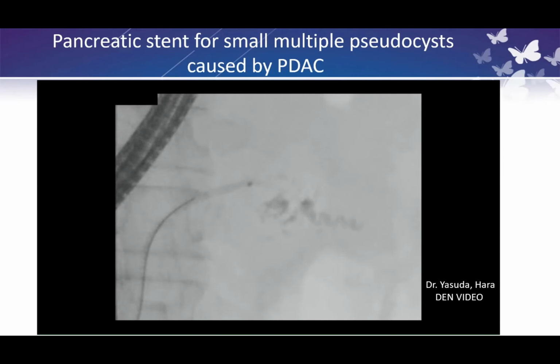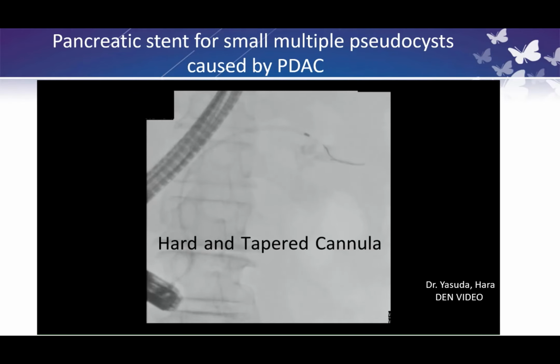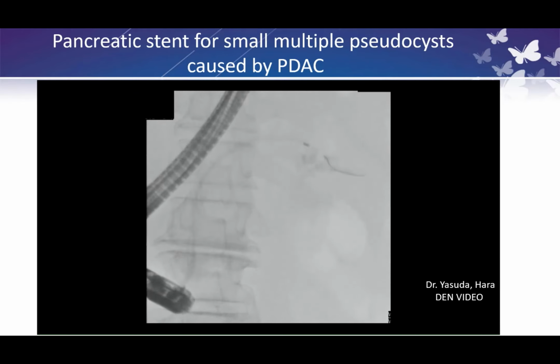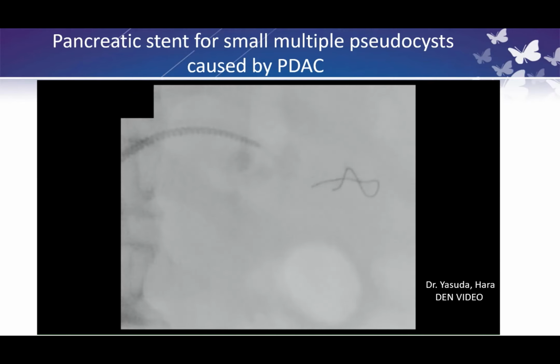This patient is a pancreatic cancer patient. Now you can see very tight stenosis in the body of the pancreas. Now we use a very tapered cannula, but cannot pass. Now we use the drill dilator. We just rotate this dilator clockwise. Can you see? It very easily dilates the tight stenosis like this. It's a very useful dilation cannula.